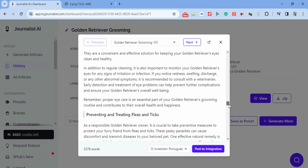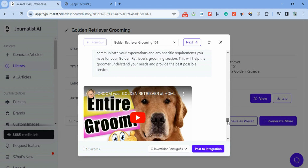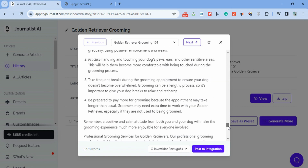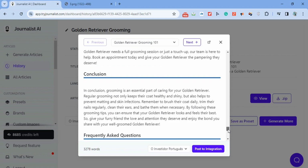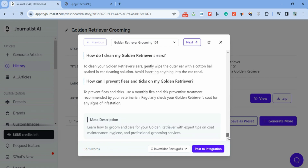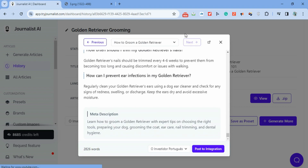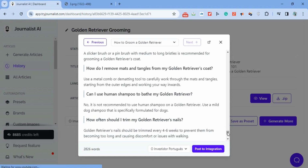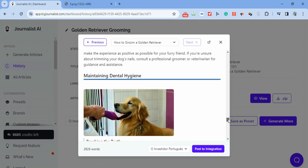This is the type of content that this generates, more links here. All this done with AI, tables and down here a conclusion, FAQ section. Again, internal links, external links, all this done with AI. Again, this is the type of content that they generate. This AI allows you to generate content for any niche.